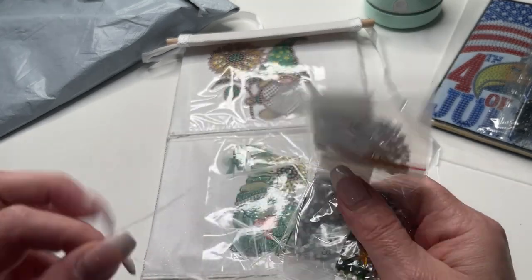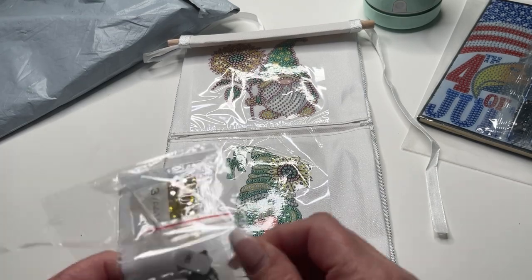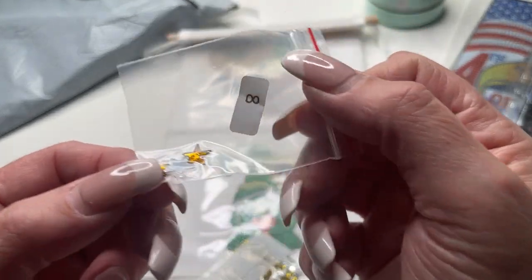It's bugging me. No, then she doesn't call them gnomes. She calls them something else. Anywho, all right, so we get three of these.